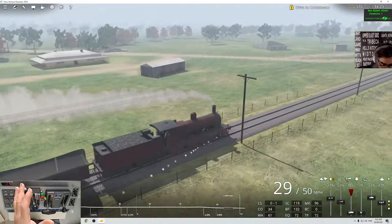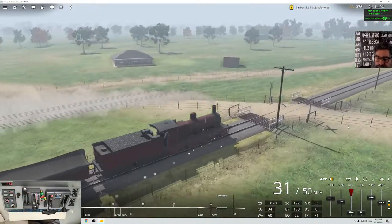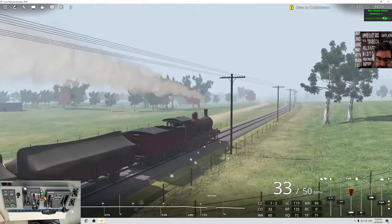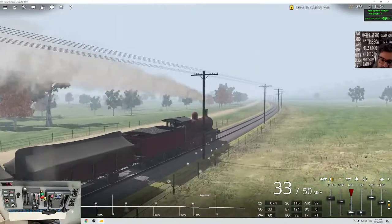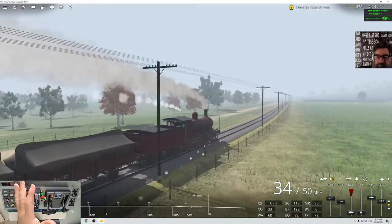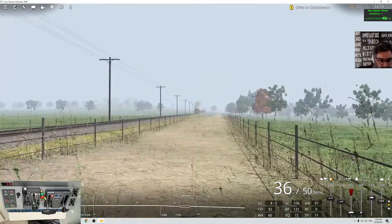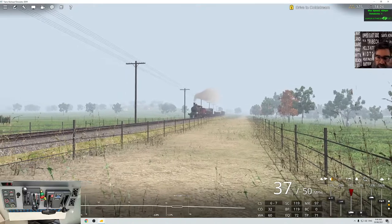Ooh. Using water rather quickly, too. The way the scenery is modelled, it looks like we're going downhill, but apparently we are actually going downhill. There's an incredibly thick barbed wire fence. That's about as thick as your arm.